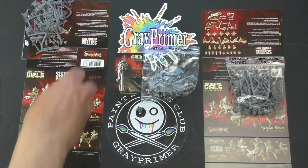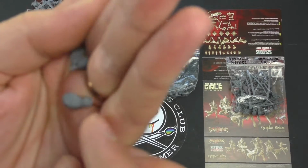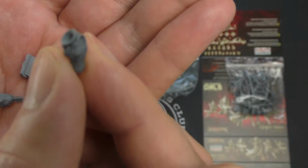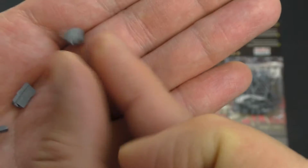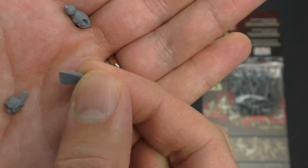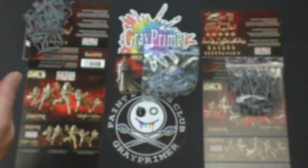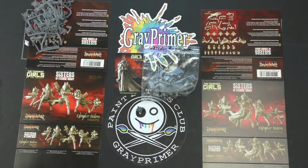And I imagine it's something that will show up very, very quickly when you go to prime. So these are just the random bits that I'll need a little bit of investigation work to find out where they go. That looks like a torso. I don't know what these other parts are. Maybe a head there. So I'll find out anyway. And let's have a look at the command group.